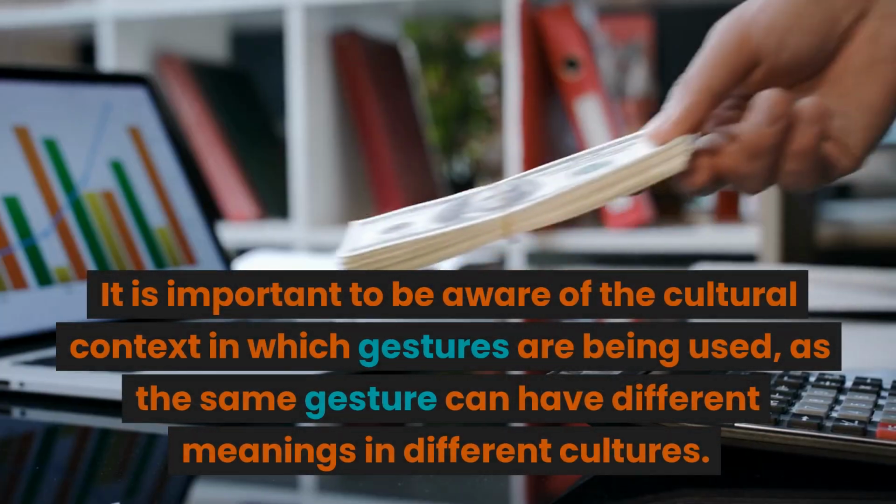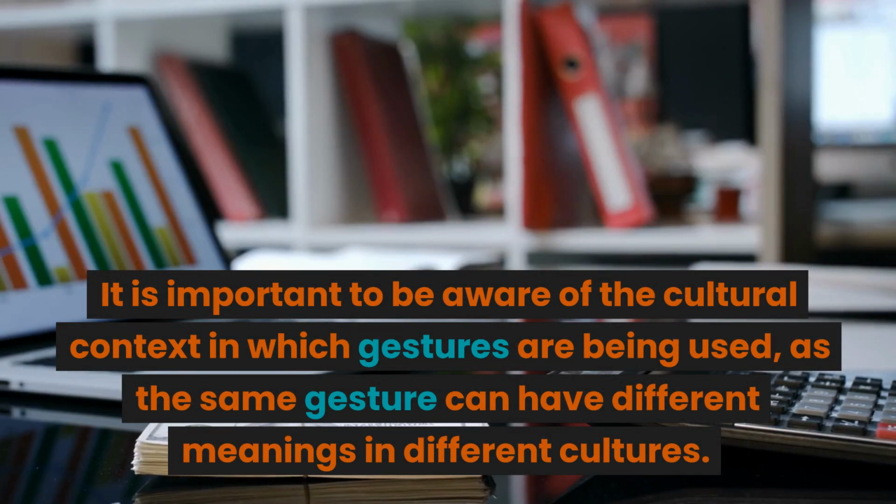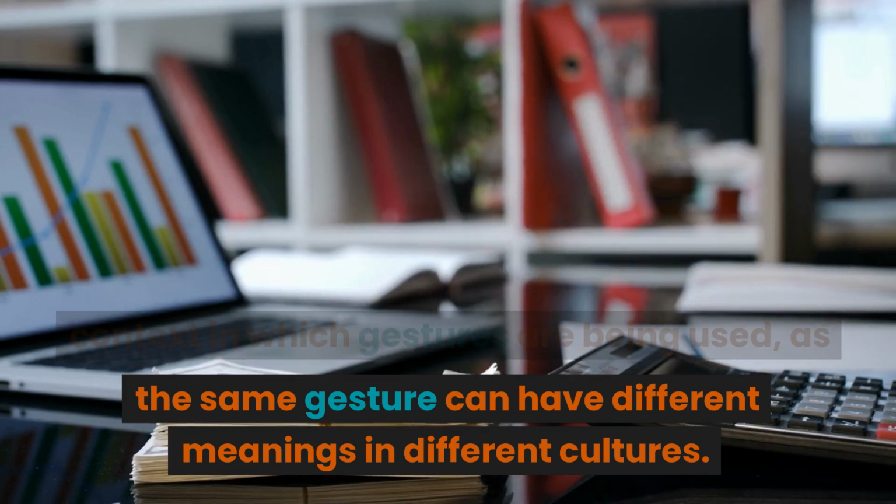It is important to be aware of the cultural context in which gestures are being used, as the same gesture can have different meanings in different cultures.